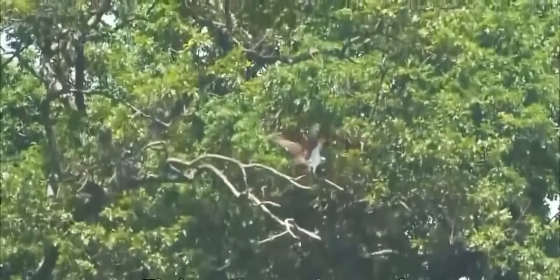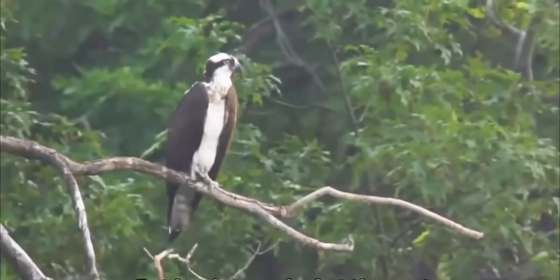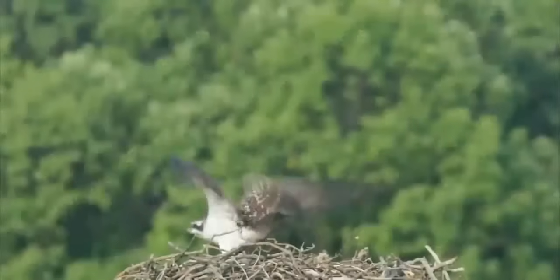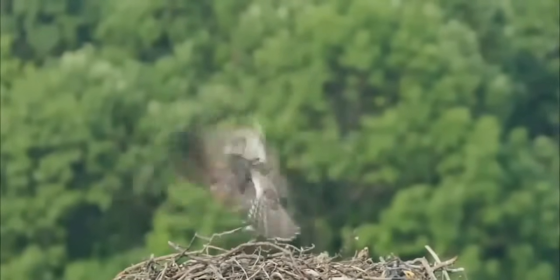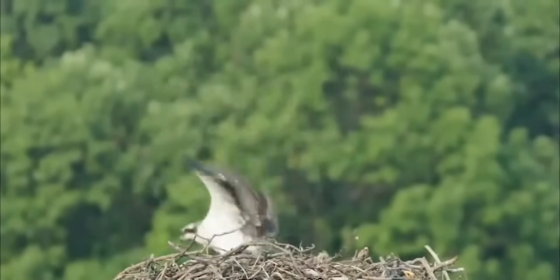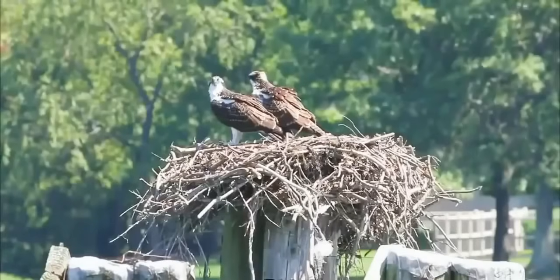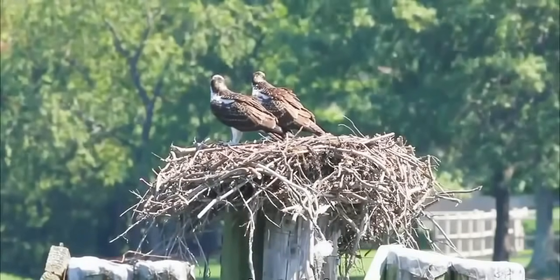Their mother perches nearby, watching over them. But her long ordeal at the nest is over until next year. Now the youngsters must build the muscles to power their mighty wings. That will take a few more weeks yet. But then they will finally leave the only home they've ever known.